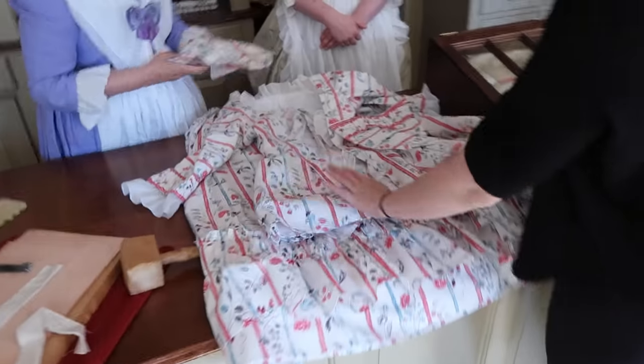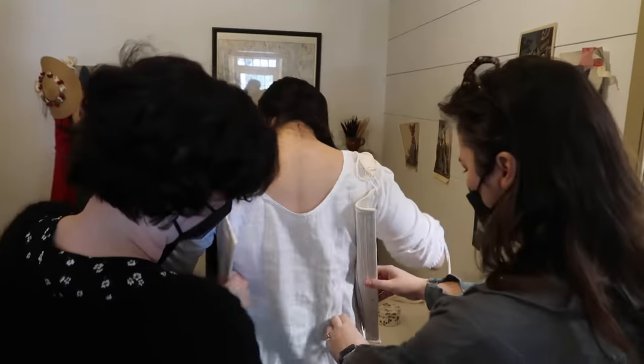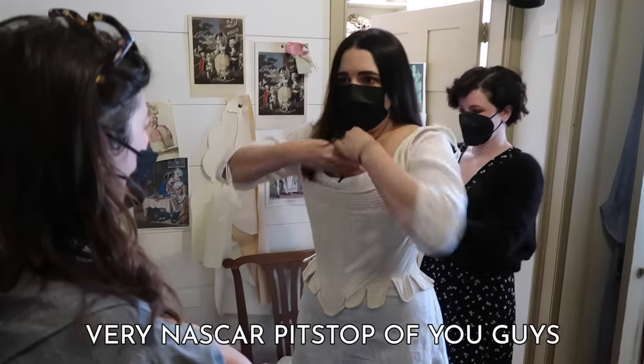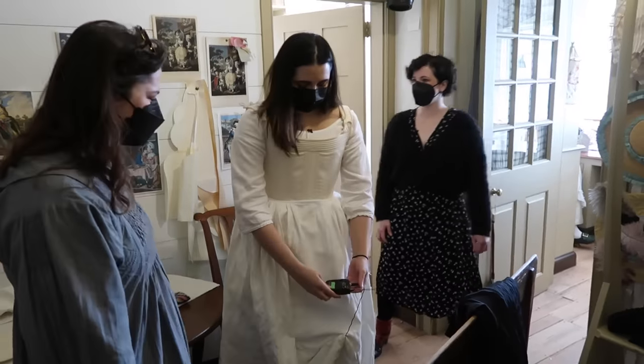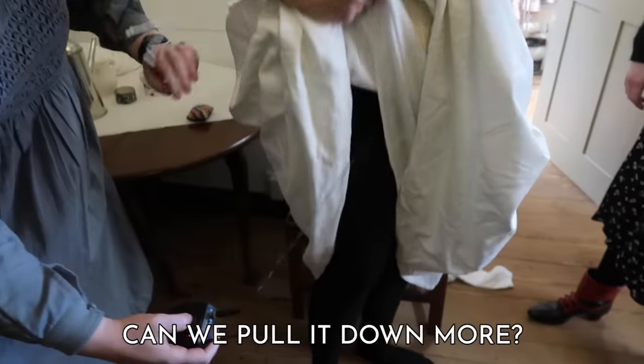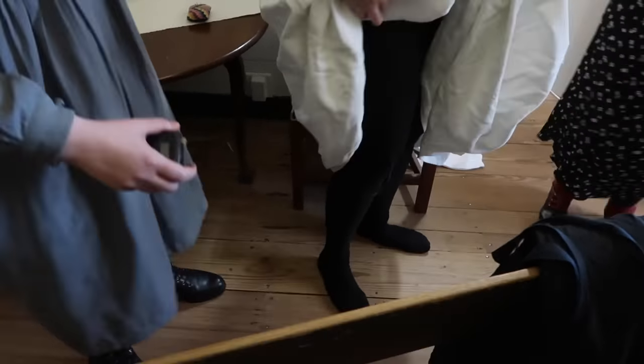Wow. So we have a jacket and a matching petticoat. Great. Cue Abby and Nicole speed putting me back into my undergarments. Very NASCAR pit stop of you guys. Locked and loaded. And my mic pack just here. Oh no, it's under your shift, isn't it? Yeah. Can we pull it down more? Yes, actually, there's a lot. There's literally a lot. Oh yeah, there was a lot.